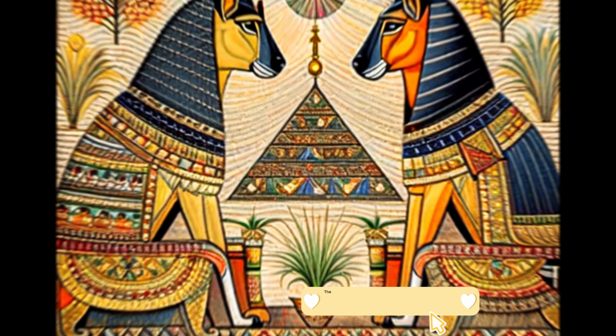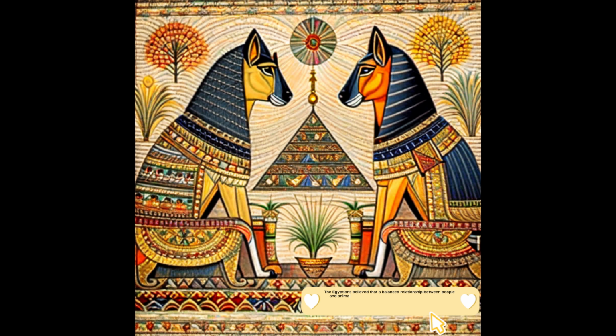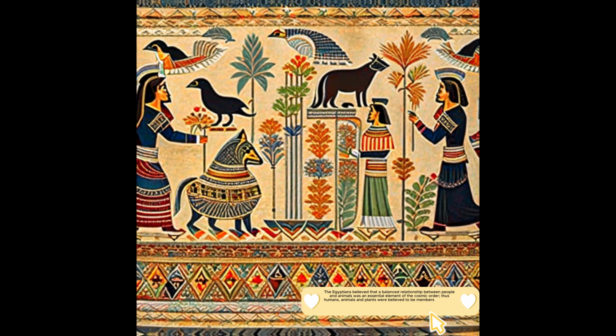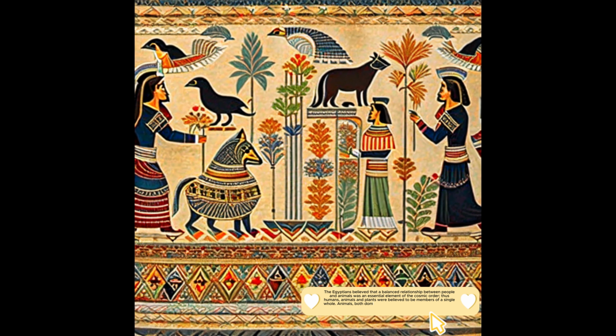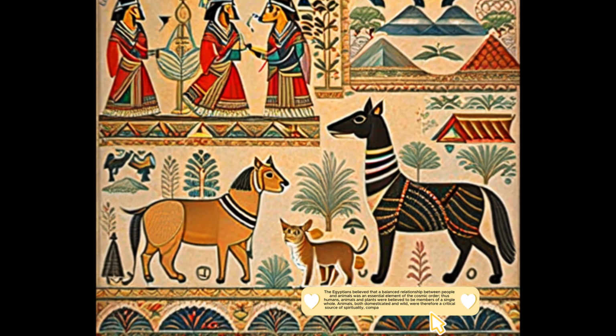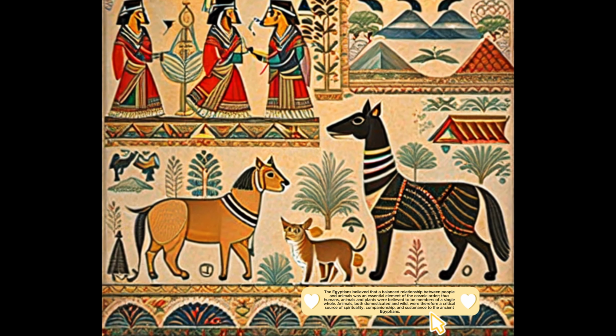The Egyptians believed that a balanced relationship between people and animals was an essential element of the cosmic order. Thus humans, animals, and plants were believed to be members of a single whole. Animals, both domesticated and wild, were therefore a critical source of spirituality, companionship, and sustenance to the ancient Egyptians.